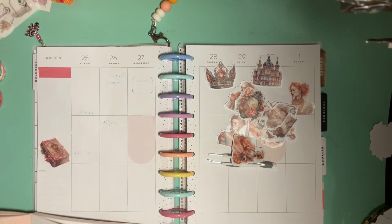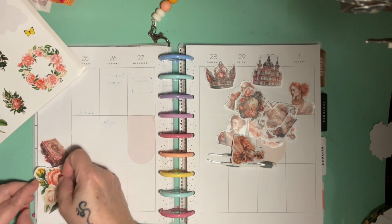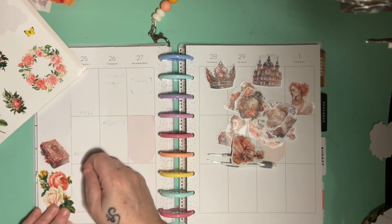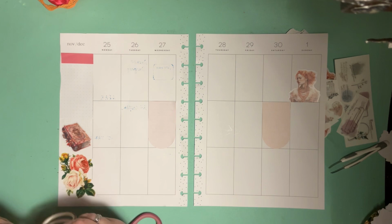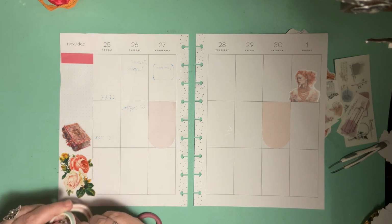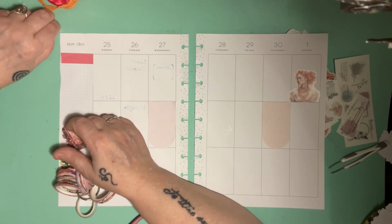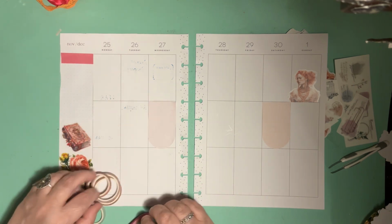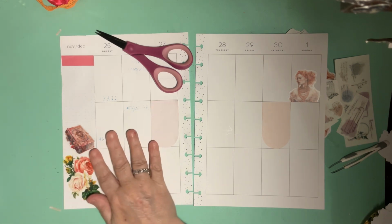Let's see here. This one or this one? There, that's good. Alrighty. You know what I'm gonna do? It's a little trick of the trade. Just put a little tiny piece of washi on the corner right there, and you know that's where you wanna go. And then you do the same thing on the bottom. You put a tiny little bit of washi on four corners so you know where your filming view is.